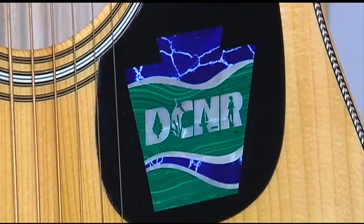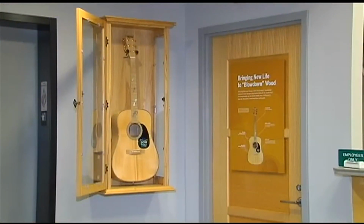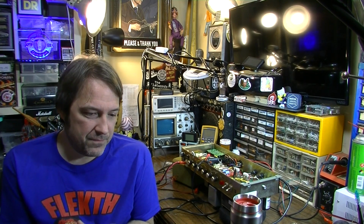Two of the guitars are on display in the Martin lobby and inside the Jacobsburg Education Center. The third is in the Martin archive. It's interesting because the guitars don't appear to have your typical tone woods that you would associate with a Martin guitar, but this was done as an experiment to see what sort of guitars they could make with the local stuff that had been knocked down during Sandy. So yeah, that's pretty cool.